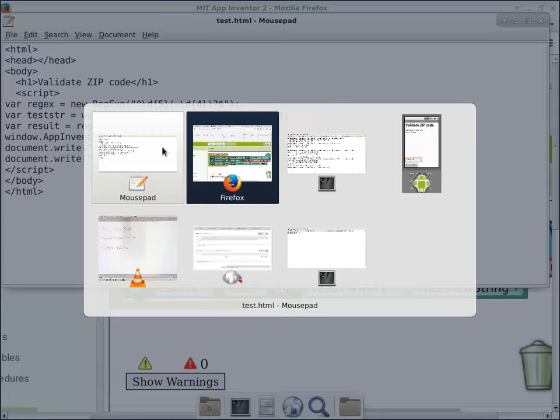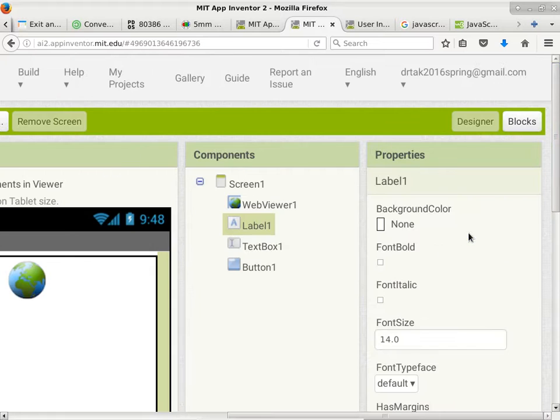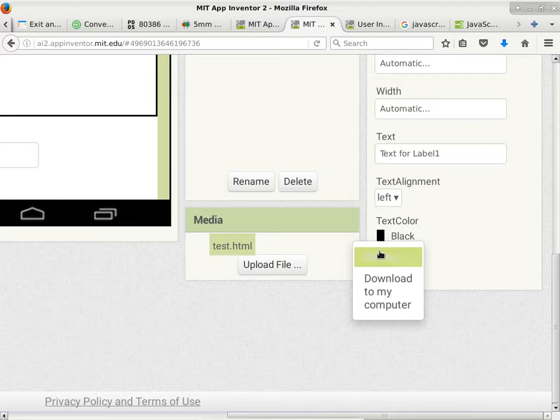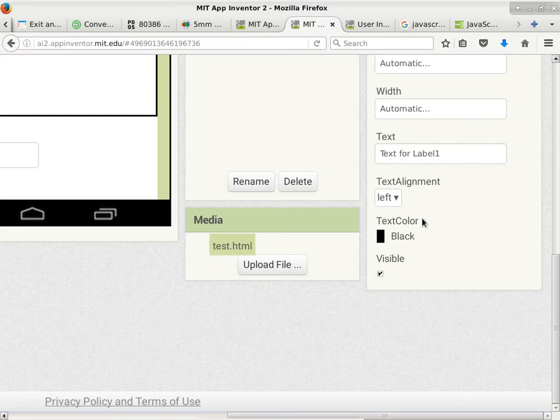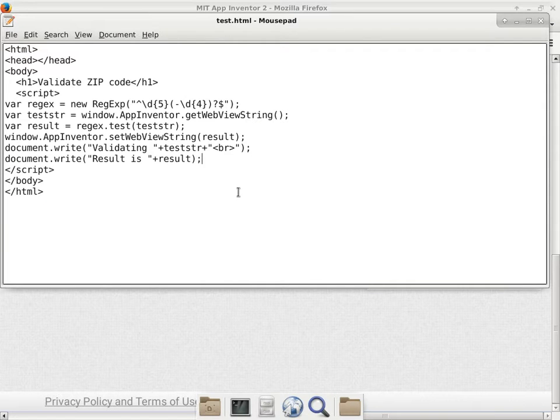Now the other thing I want to show you, okay, it's not going to work because I turned it off already, because I turned off the label, the visibility of label. So I have to turn it back on for one thing. And we'll go ahead and delete the test.html file, and then go back here and see what I have just done wrong here.